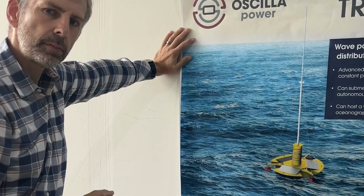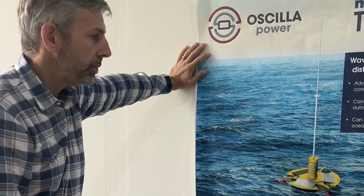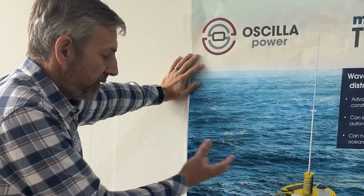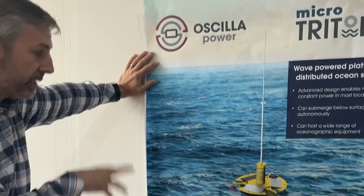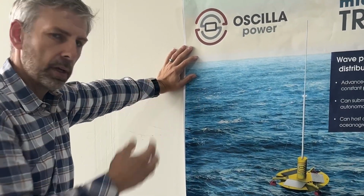And so when's it going in the water? Well, we hope that it's going to go in the water towards the end of the year. Oh, pretty soon. Yeah. So the system itself is currently under construction. We saw the springs earlier. The whole system will be integrated here over the next month or two, and then it'll go to North Carolina.